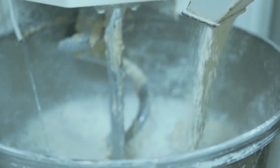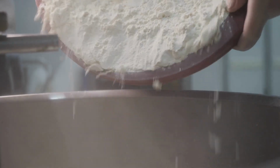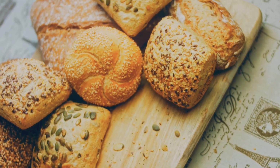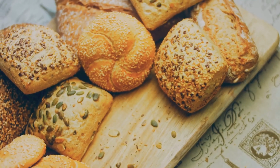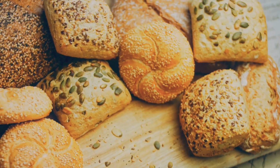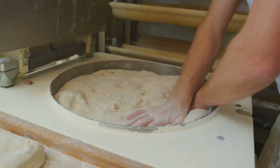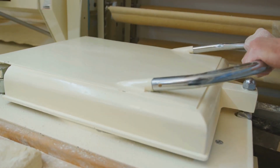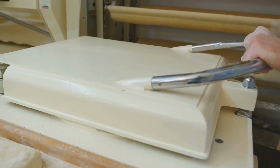Let's talk flour, folks. This humble ingredient is more than just a pantry staple. It's the foundation of baking. It's the heart and soul of countless culinary creations. From the simplest loaf of bread to the most intricate pastries, flour is the unsung hero. Bread, cakes, pastries, they all start with this simple ingredient. It's the starting point of a journey that ends in deliciousness.